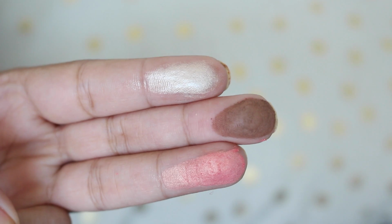Another contour product, this one is from the drugstore, from Rimmel. I don't remember what it's called, but it's part of their Kate Moss collection. It's in the shade Golden Bronze. It is the deepest one they have, and it looks gorgeous. And when you swatch it, it swatches really well too. I have seen some good reviews of this. I don't know if it just doesn't really work on my skin, but the shades are definitely deep enough to work for my skin tone, so I don't think it's a color thing, but I just don't like it.